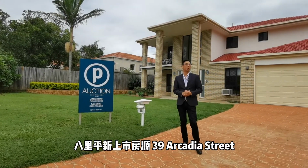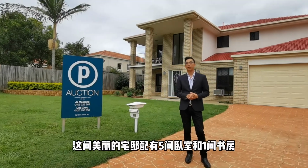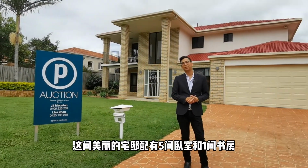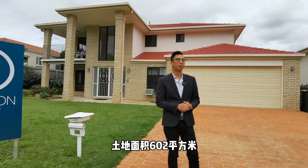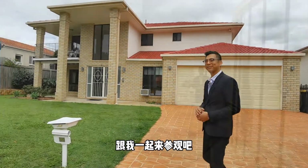39 Arcadia Street in 8 Mile Plains. This beautiful family home has 5 bedrooms and a study, 3 bathrooms and 2 car garage, sitting on a 602 square meter block. Let's check it out.